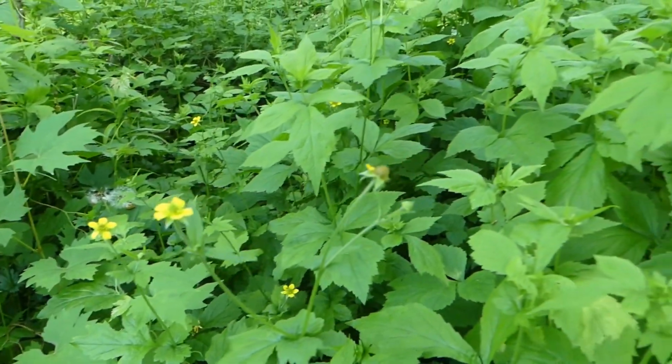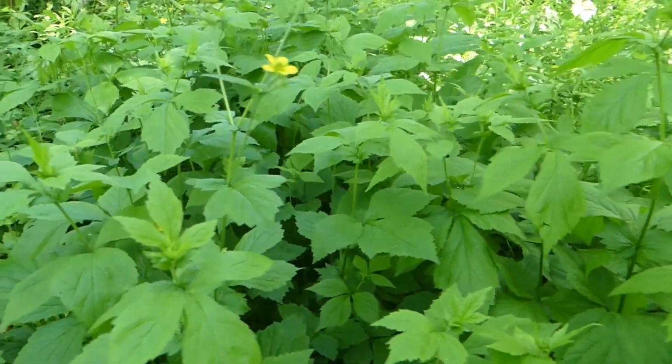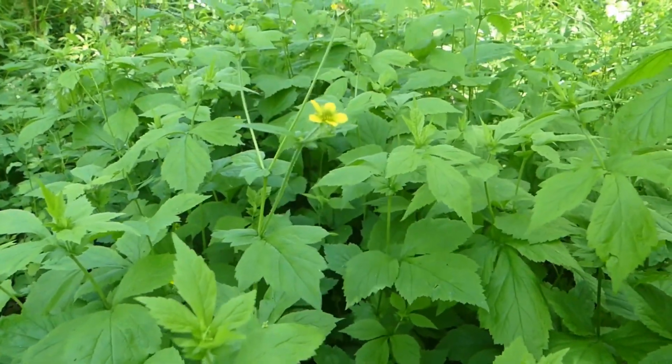This is a native flowering perennial plant, and I did mention it's in the rose family, and in fact, this grows in most of the temperate regions throughout the northern hemisphere.